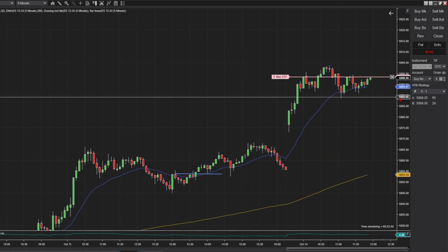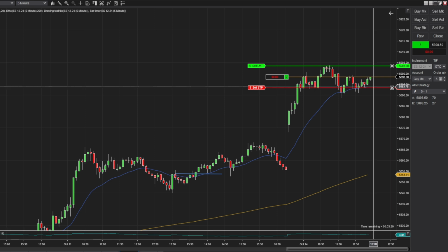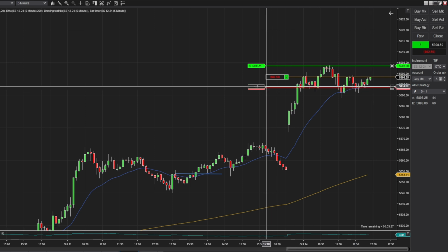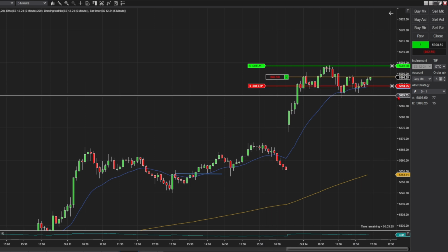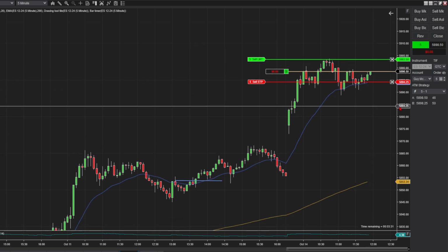So I think a buy like this, it'd be good to go for a swing, like 2 times your risk. Order filled. But I also think it's reasonable to go for the 5 points, like I'm doing here.